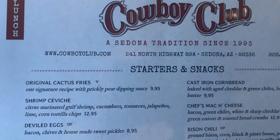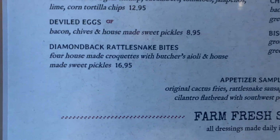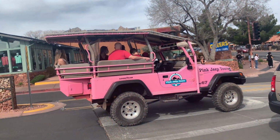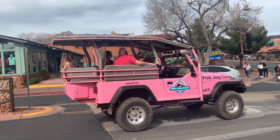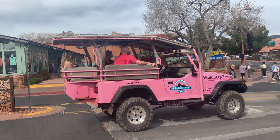Here at the Cowboy Club, I wonder if they have diamondback rattlesnake bites. Oh my God, they have them. This is exactly what I wanted for lunch. So these guys will take you out into the hills to check out some of the rock formations and scenery around Sedona.